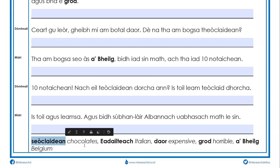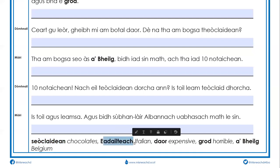Seòclaidean is chocolates. Eadailteach is Italian. Daor is expensive, the opposite of saor, which is cheap. Grod is horrible. Beilgeach is Belgium, the Belgian in Gaelic.